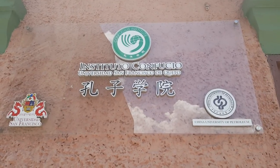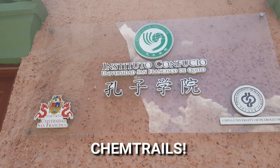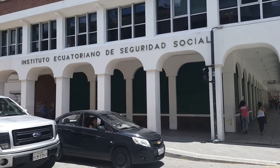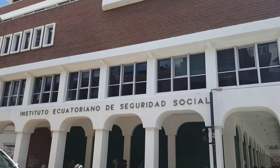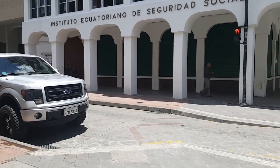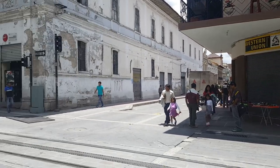Well, here's something interesting. The Institute of Confucius, the China University of Petroleum, University of San Francisco. Very interesting. Right here on Gran Colombia. On this street corner, you've got the IESS, the main building. I should mention this crossroad is Hermano Miguel. And then you've got a Western Union over there. And then, of course, Gran Colombia.